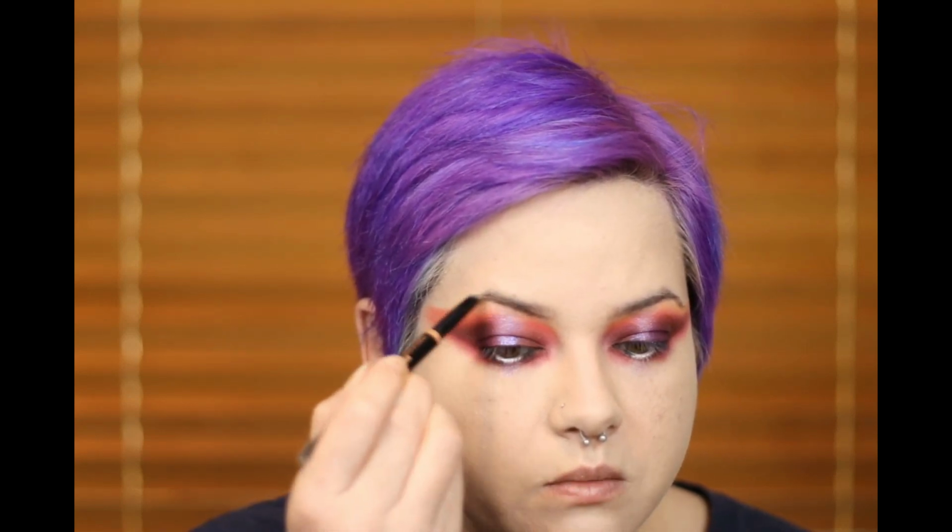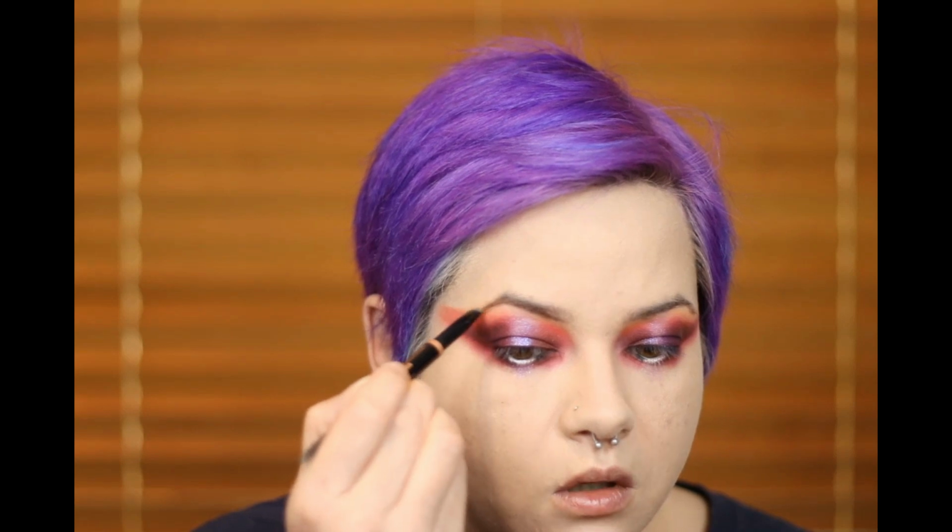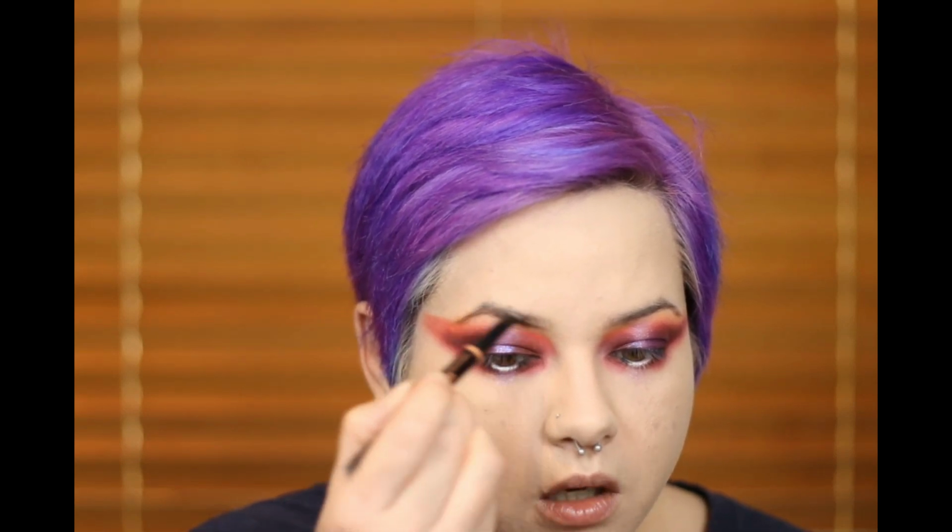So, this is my Anastasia Beverly Hills brow definer in the color medium brown, if you're wondering.